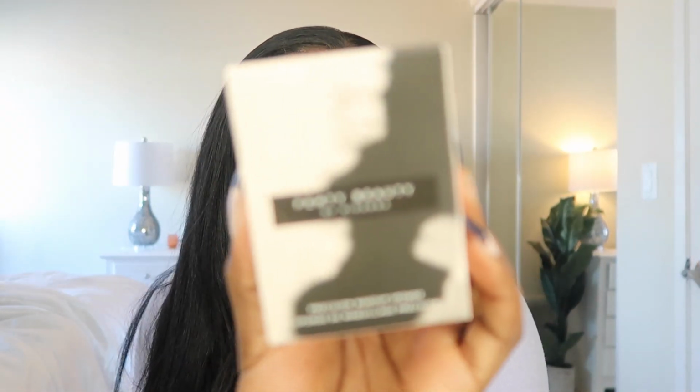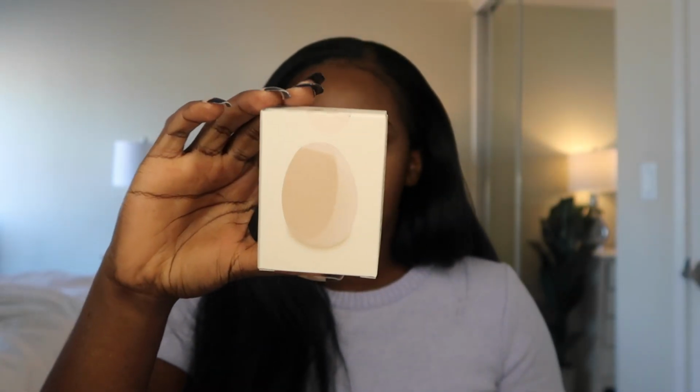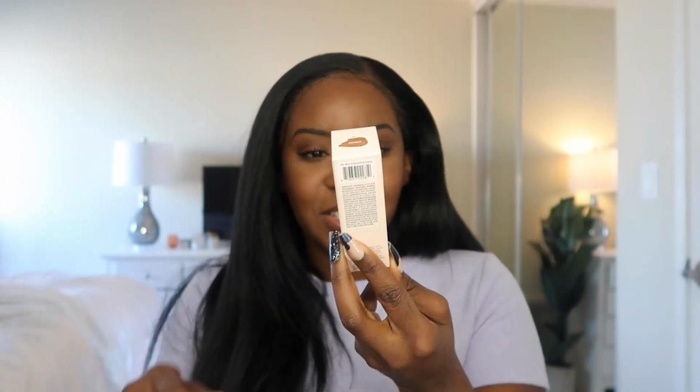All right, next we got a precision makeup sponge. So this is what it looks like on the back. I'm not gonna open it because my hands might have a little makeup on it, but yes, makeup sponge. Thank you, Rihanna.